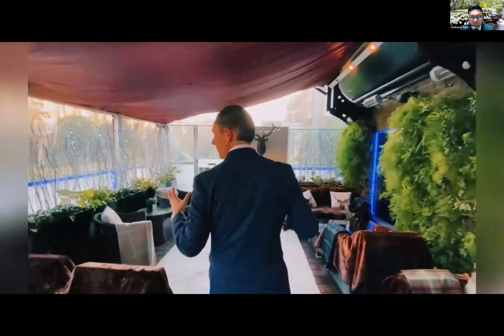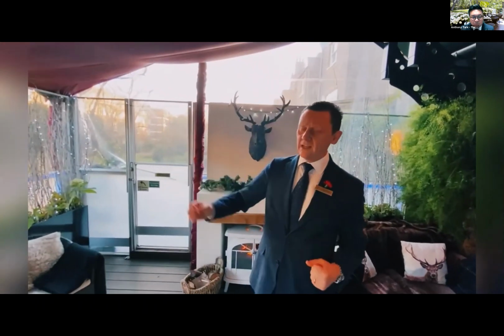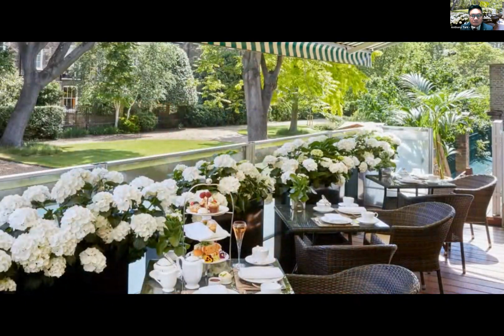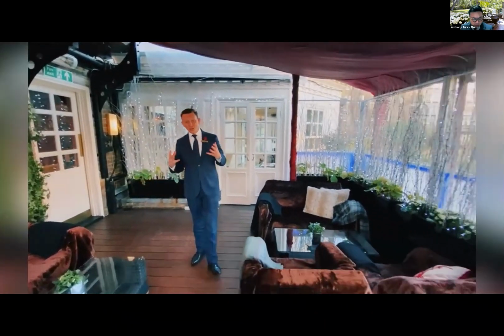And we're very blessed at the Montague to have several garden terraces overlooking the gardens. And this is probably our most versatile terrace, because during the summer we serve most of our meals on this terrace. And during the winter, as you can see, we turn these around into a snug log cabin.